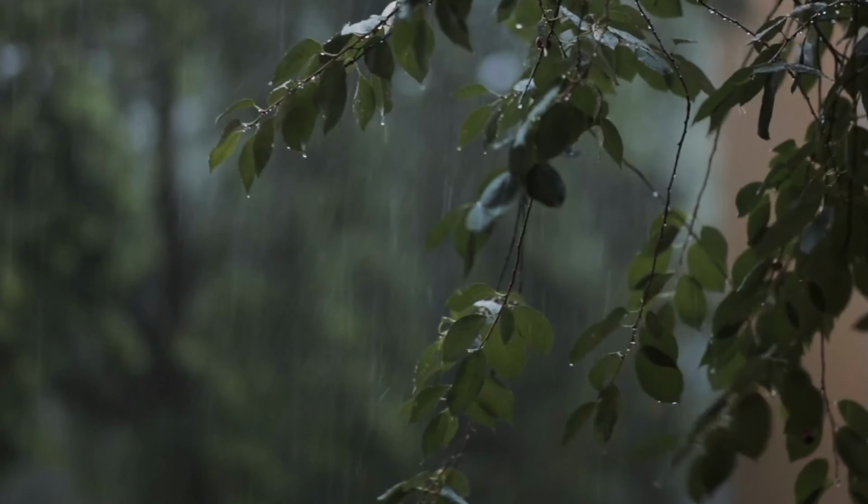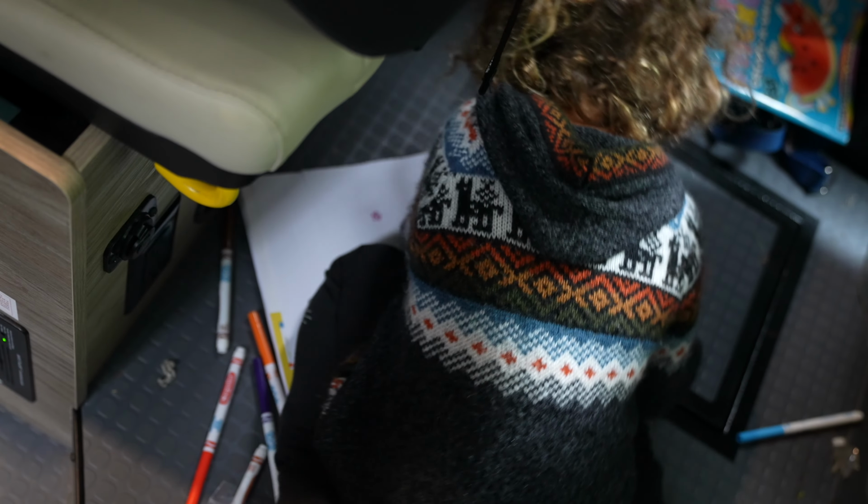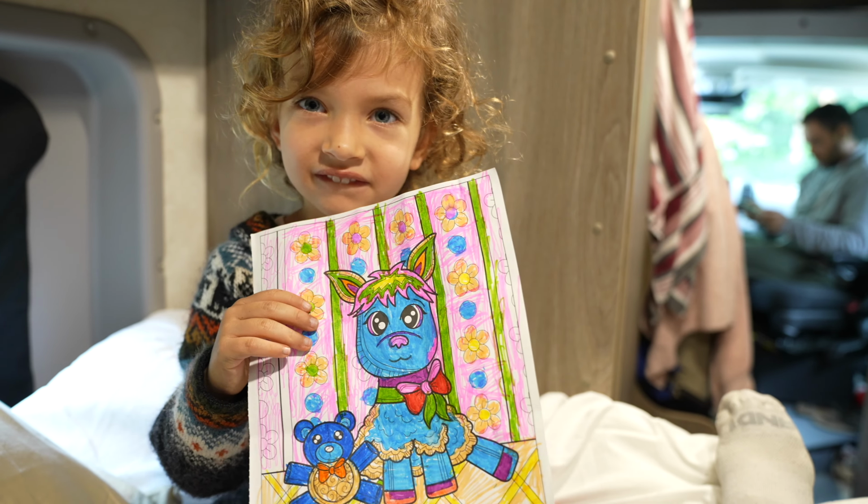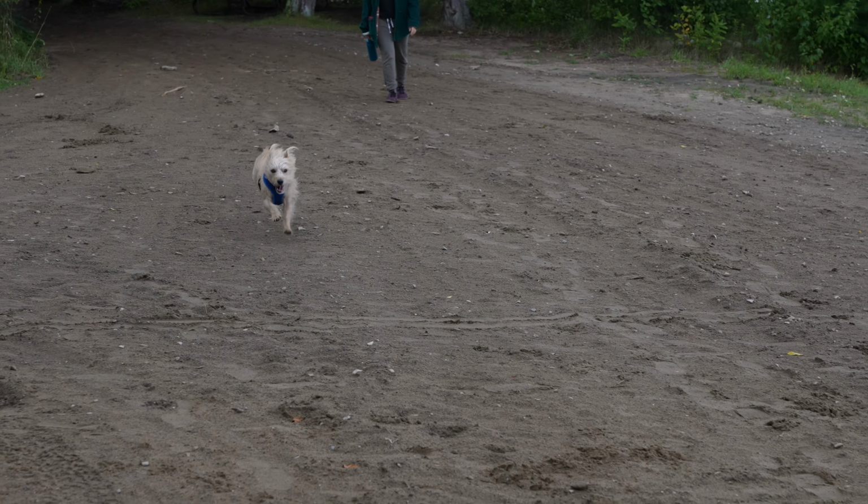As the rain passed by, we occupied ourselves inside. Luckily, it was only a few hours before the sun came out again and we could head to the beach at Kawartha Lakes.